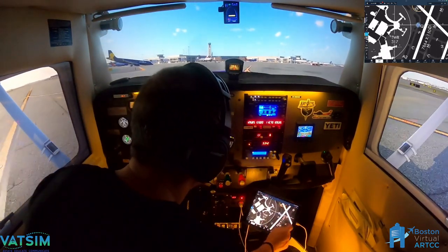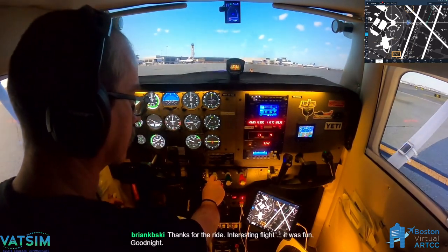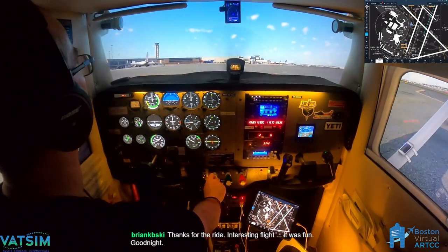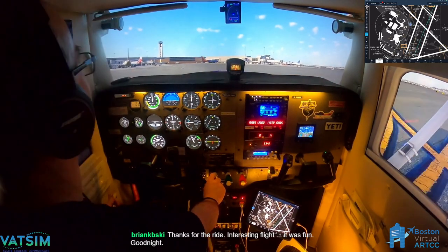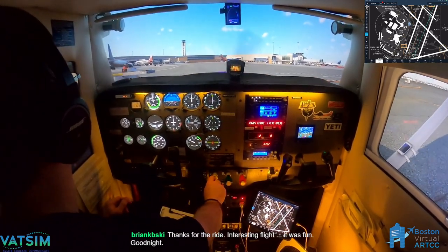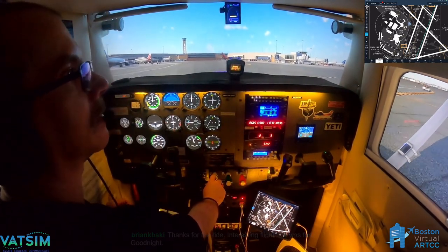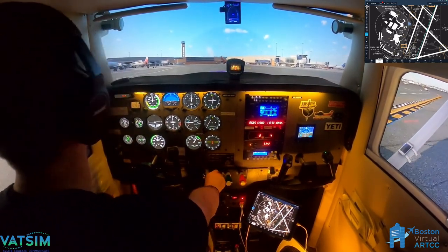Right on Alpha to the ramp. Let's just find a spot where our little airplane will be out of the way of all these big airplanes. Oh, gotta watch this baggage driver. Alright, let's go. I think we're clear.